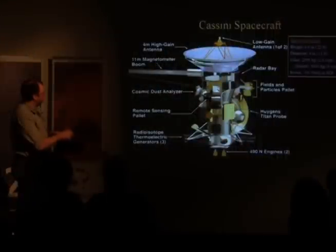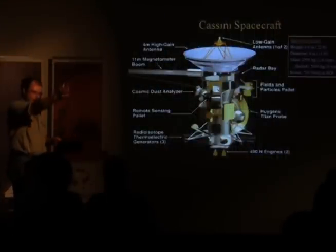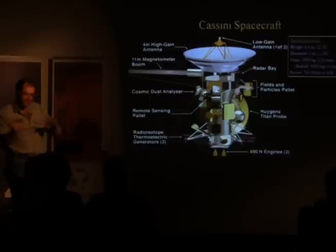Because now all the different scientists, some of us, for example, working on the radar instrument that uses the high gain antenna, we want to point the high gain antenna at Titan, and the cameras are out pointing here. So every Titan flyby has to be choreographed like a Jackie Chan movie.